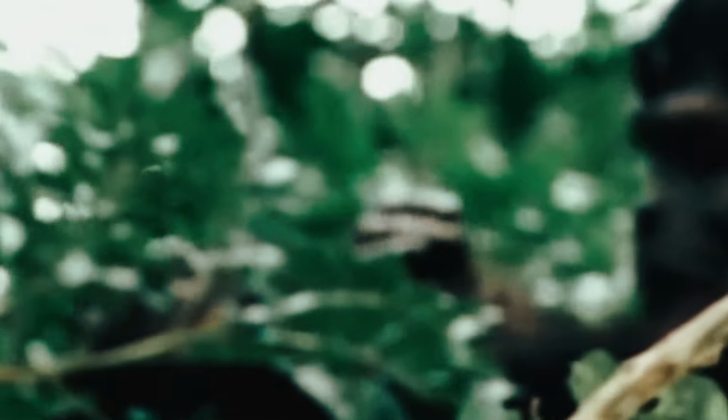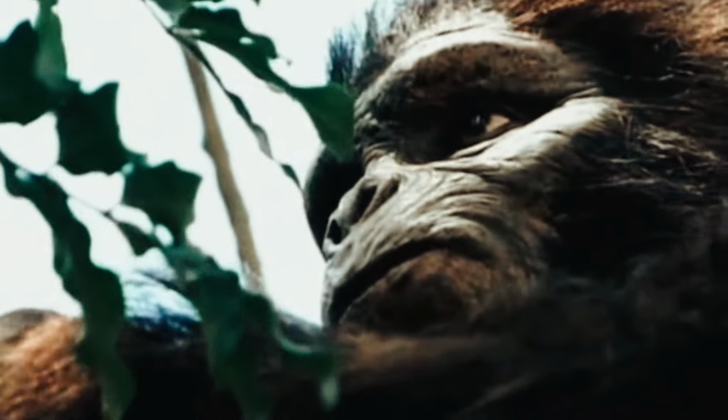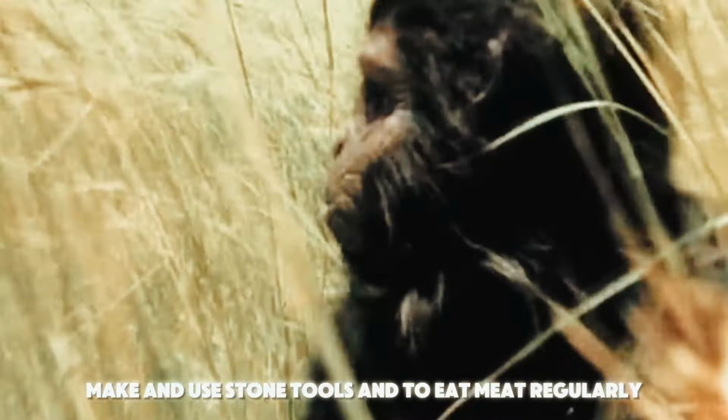Interestingly, some of the oldest stone tools we've found come from the same time and place as garhi fossils. We've also found animal bones with cut marks from stone tools near garhi remains. This suggests that garhi might have been one of the first of our relatives to make and use stone tools and to eat meat regularly.